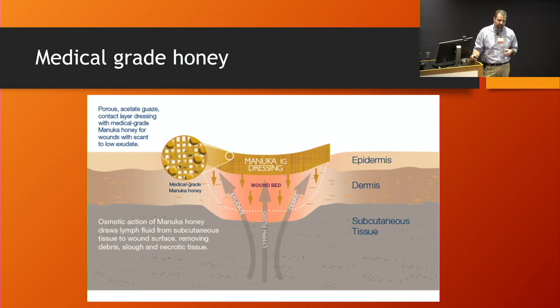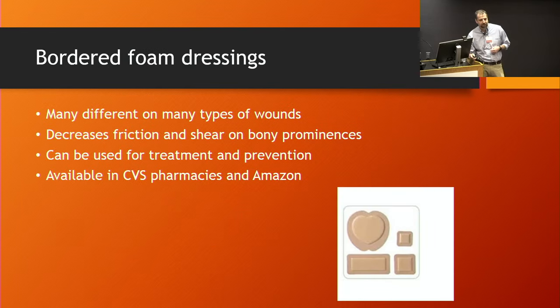Debriding, so medical grade honey, it's for wounds that have a little bit of necrosis but don't need sharp debridement. It's a salve that we can use that enzymatically debrides the wound slowly. That's a common thing we use in wound clinic.